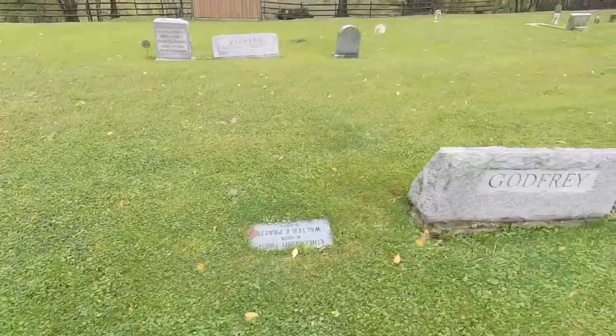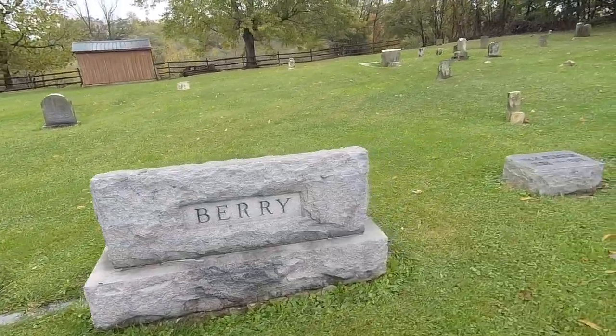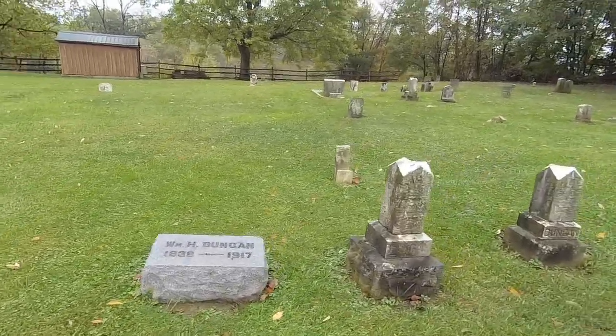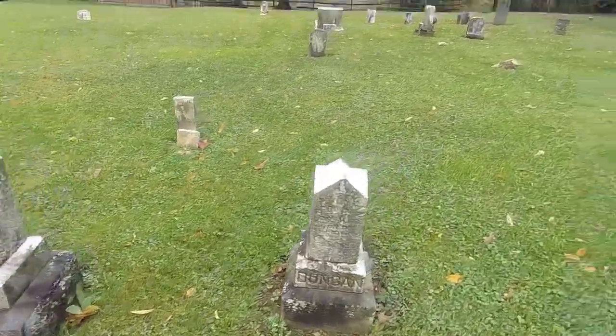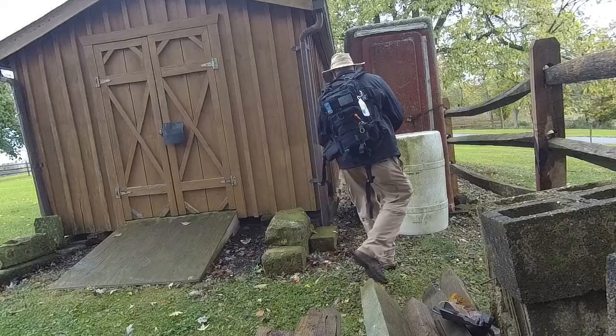The Friends supported anti-slavery, Underground Railroad, and in 1828, the Quakers split into the Hicksite and the Orthodox branches. The Hicksites continued to worship here until they disbanded in 1919.